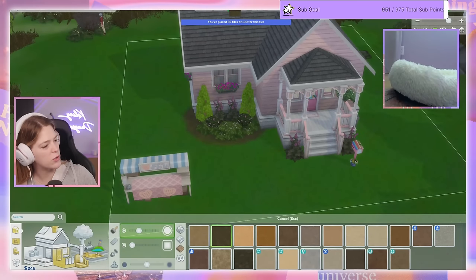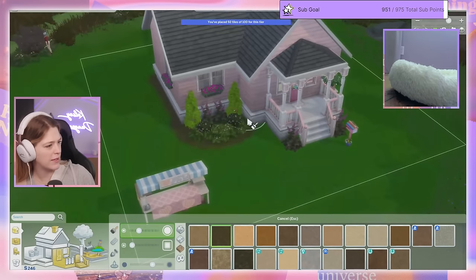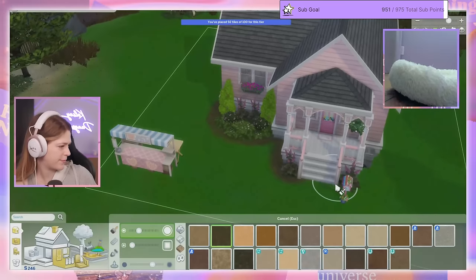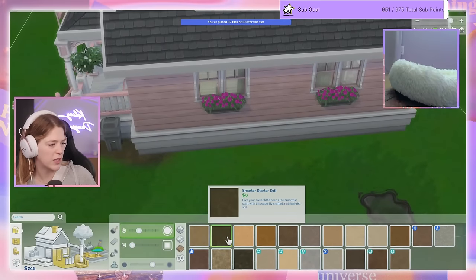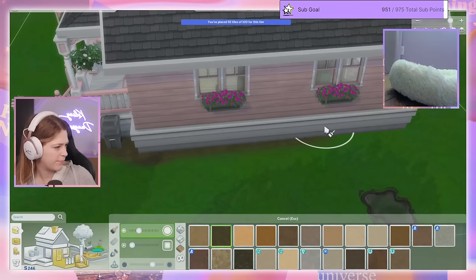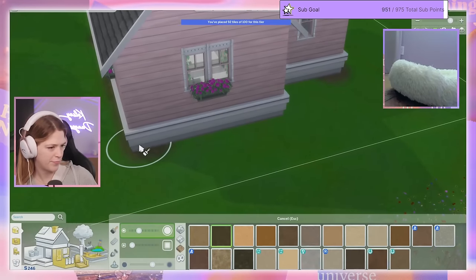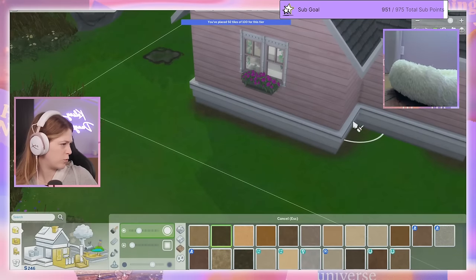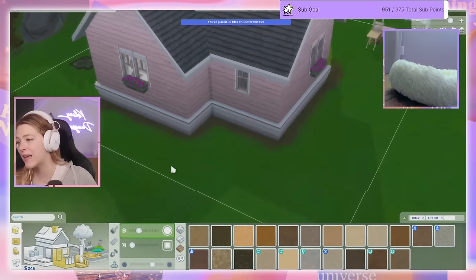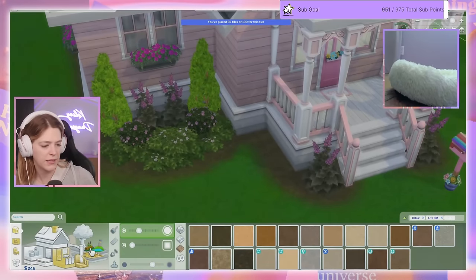I think this is almost too much. I want it even softer, maybe. All right, here we go. Yeah, something like this, I think. Yeah, kinda. This is pretty dark, but it looks okay. Ooh, Chewie's going ham outside. Dun, dun, dun. All right.